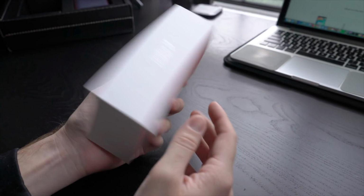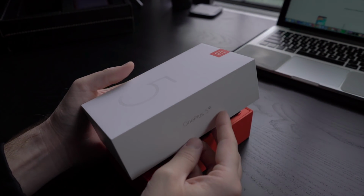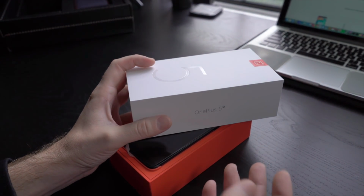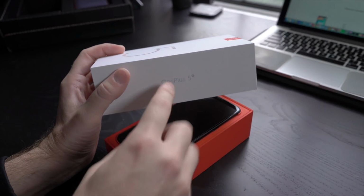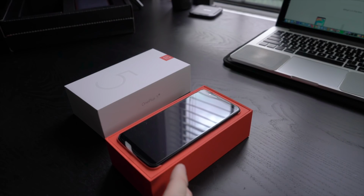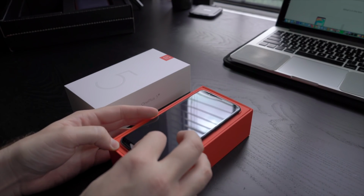And I'm going to unbox it. I'm going to show you guys what's in the box, and we're going to go over some of the specs and differences. So this is the follow-up to the OnePlus, well, not even last year's, last 5 months. 5 months ago we had the OnePlus 5, and this is the OnePlus 5T, which changes very few subtle differences, but maybe some that make all the difference.